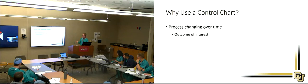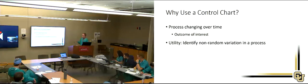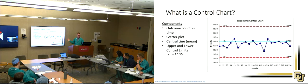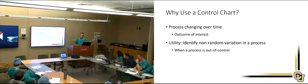And so what you're able to do with the control chart is see how your process changes over time with your outcome of interest. The main utility of it is really to identify non-random variation in your process. Okay, so you're able to see your process going here, and then you want to know, is this just random variation that's going on? Because I can't affect random variation. Or is there non-random variation going on, which is something that I can affect? So that's really what you want to try to identify. So there are a couple different situations.